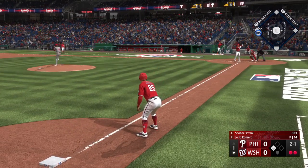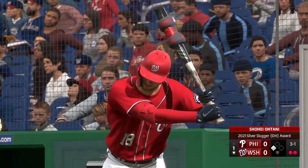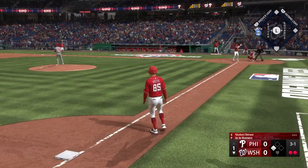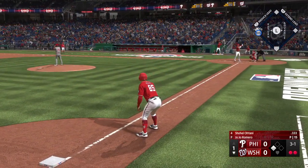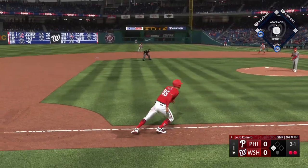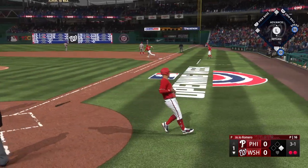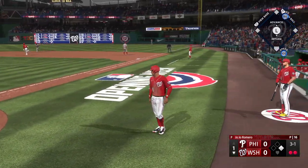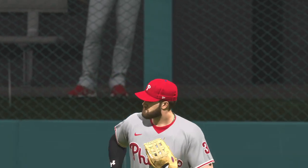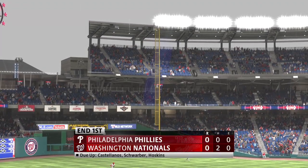Hey, get your pitch. Stay hot up there. Next pitch misses, and the count is 3-1. In the air, fairly deep to right field. Harper settles underneath it. And that's the third out. Nationals leave one. We played an inning. No score.